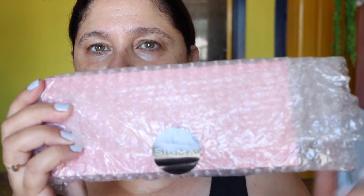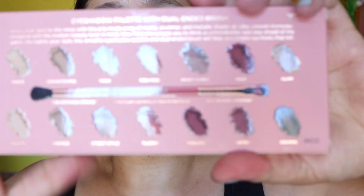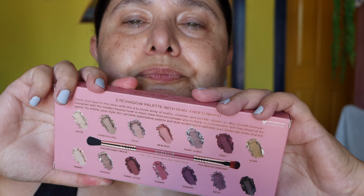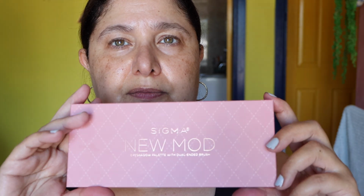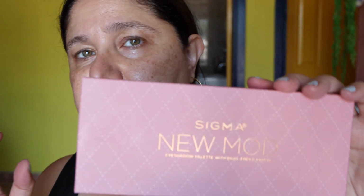I want to talk about this eyeshadow palette, which I haven't opened up yet. So let's go ahead and have a look. This is the Sigma New Mod eyeshadow palette with dual-ended brush. These are the tones. And this is the front of the packaging, New Mod. I'm going to go ahead and take that out of the packet. Now, apologies, this video is going to be heavily edited in terms of the time it takes for me to open these things, because my nails at the moment are back to being terrible.